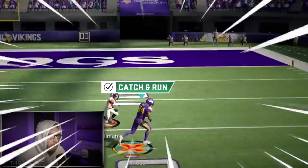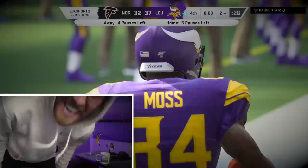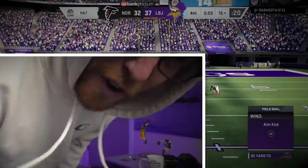What? You're joking! You're joking! Get off my field! Get out! Get the whole way out! You dummy! Get out! The whole way out! You suck! You're awful! Get lucky all game and you still lose!